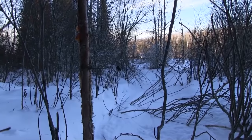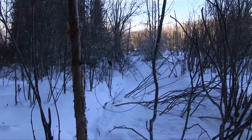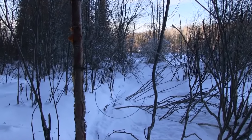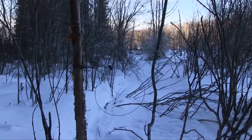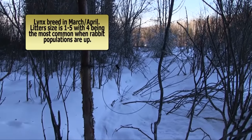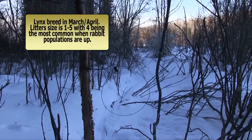The thing about lynx to remember is that they're very erratic. Nothing makes sense. The best explanation I ever heard was just think of them as stoned hippies wandering through the woods. They do whatever they want, wherever they want. But there are some areas where we can be a little bit more high percentage. This is one of them, around a beaver dam. Where lines cross is another.